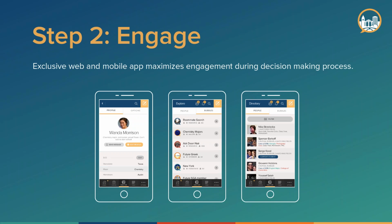Most of the engagement then takes place. One of the calls to action drives students to the Bubble app, which is an exclusive web and mobile app that maximizes engagement during the decision-making process. So each college has its own private app that's limited only to those admitted students. And here, students can have genuine interactions with other admitted students, with select student ambassadors, and with admissions staff.